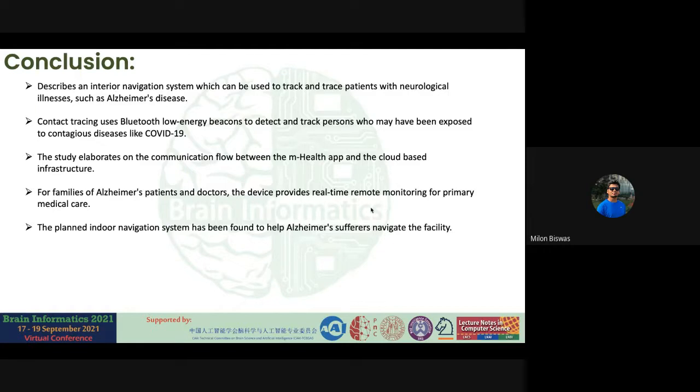Conclusion. Mobile devices can track and deliver navigation within buildings utilizing wireless interfaces when traditional navigation systems are not working. The study described an interior navigation system which can be used to track and trace patients with neurological illnesses such as Alzheimer's disease. Contact tracing uses Bluetooth Low Energy beacons to detect and track persons who may be exposed to contagious diseases like COVID-19. The planned indoor navigation system has been found to help Alzheimer's sufferers navigate the facility.